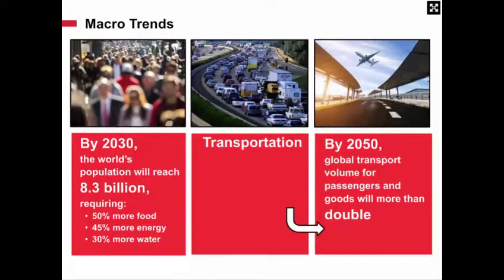So to look at some of the macro trends that could affect the automotive industry moving forward, by 2030, the world's population will reach 8.3 billion people. This will require 50% more food, 45% more energy, and 30% more water. These changing world demographics will definitely have an impact on the needs of our transportation industry as well. Much of this growth will occur in emerging markets, where air quality is a priority. So emerging markets have the potential to explode the impact and the need for lightweight vehicles, fuel efficiency, and reduced emissions. And technologies that have the ability to address these needs have the potential to impact the lives of millions of new consumers in our industry.